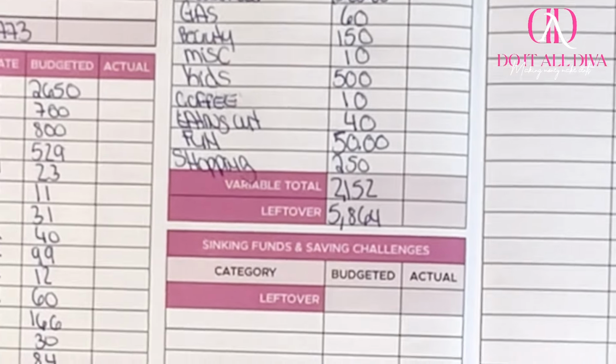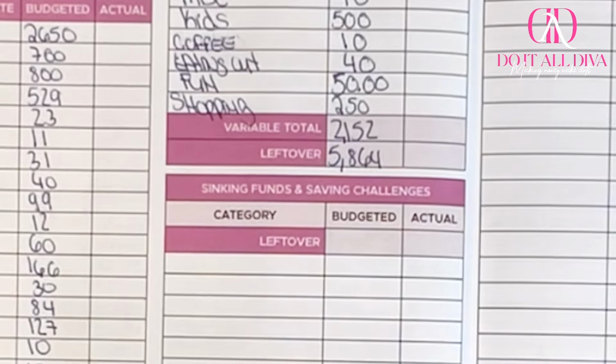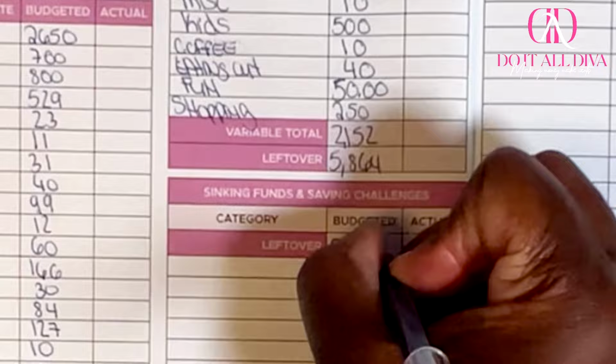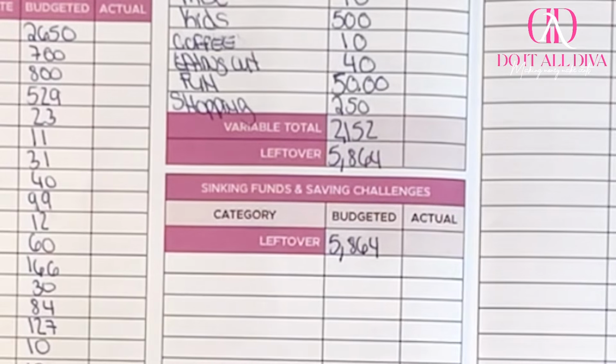So now we're gonna go down to the fun stuff, which is the sinking funds and savings challenges. So I'm just gonna go ahead and bring this number down. So I'm gonna go ahead and fill this in, and then I'll be back to explain.